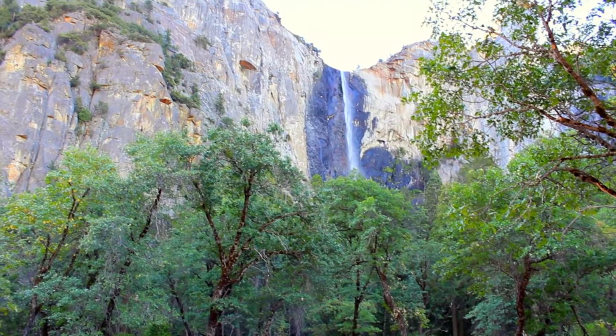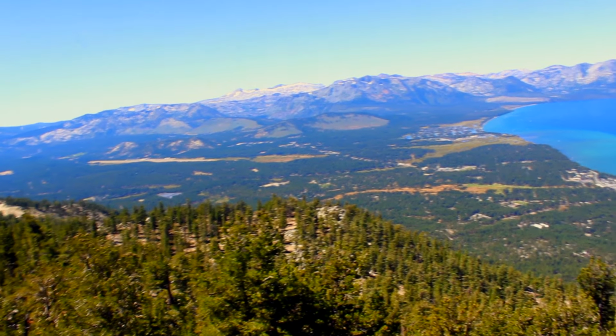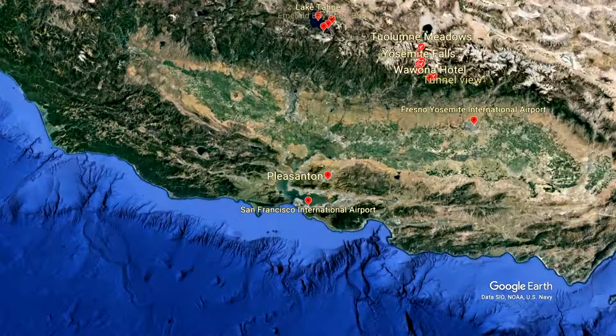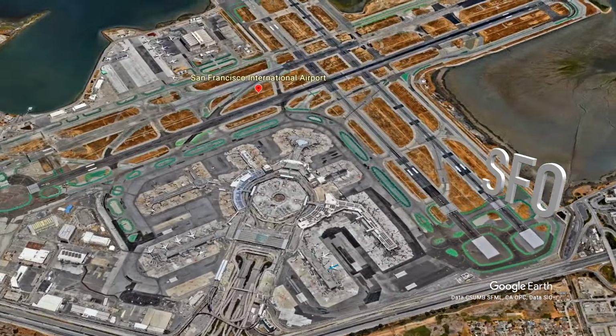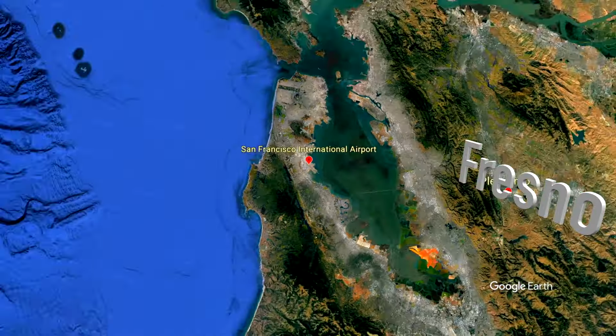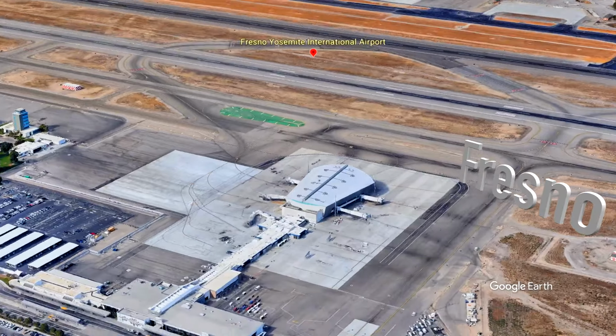If you are outside United States and would like to get to Yosemite, you can first reach San Francisco International Airport, SFO in California, and then take a connecting flight to Fresno, which is the nearest airport to Yosemite.